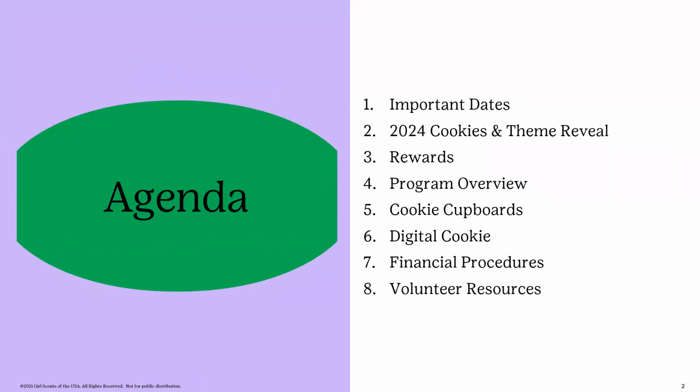So we're going to cover the important dates, the 2024 cookies and theme reveal, the reward lineup, the program overview, cookie cupboards, digital cookie, financial procedures, and volunteer resources. So once the training is completed, you should have a great understanding of the Girl Scout Cookie Program for Juliettes.